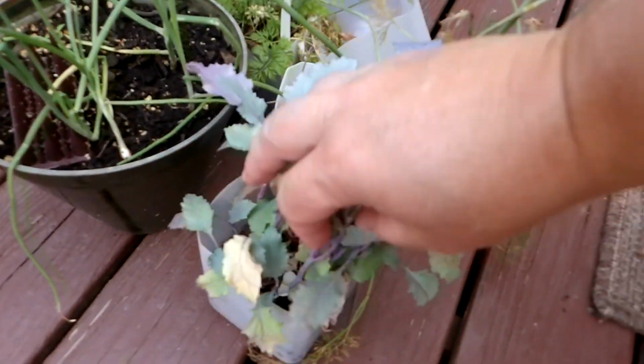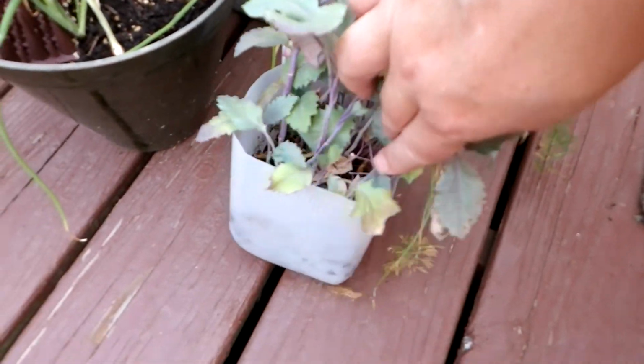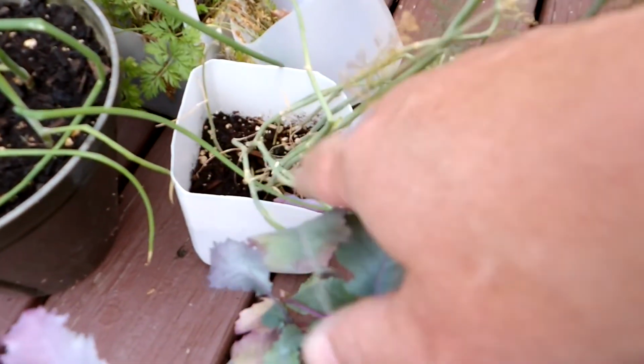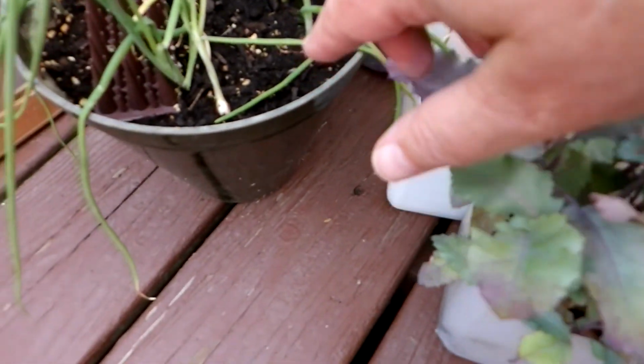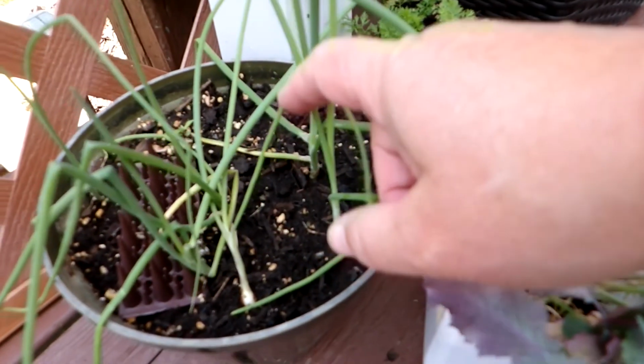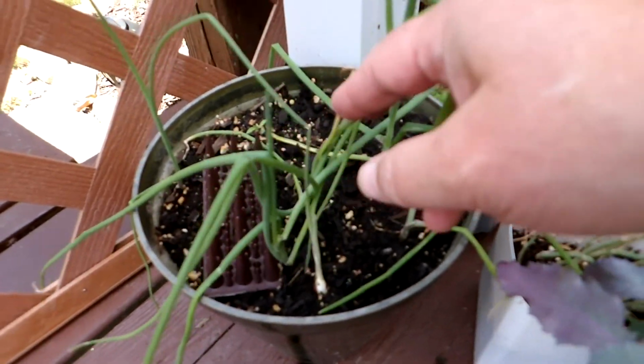So this is kohlrabi that never made it out of its winter container. Same with the carrots and this dill. I just need to throw them all away. And these are some walking onions that apparently are walking right out of the bucket. So I need to probably trim those as well.